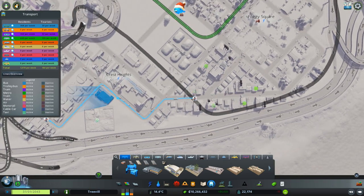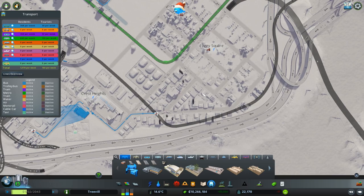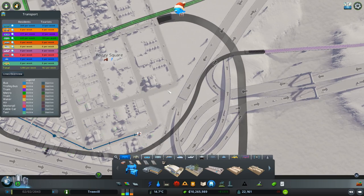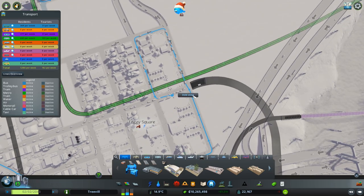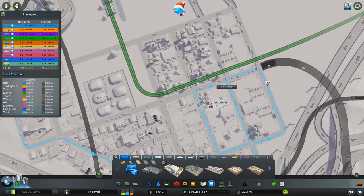And there's this line that comes along here. So we might be able to utilize that somehow and put in a subway system, and then connect that up to one of our bus line routes. So they'll basically be able to get to that location that they need to, right?